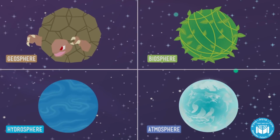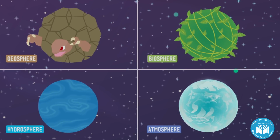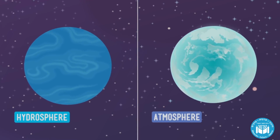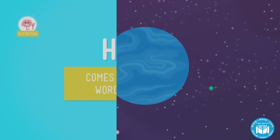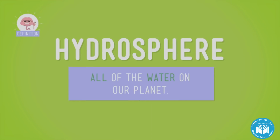In addition to the geosphere and the biosphere, which we talked about last time, there are 2 more spheres that we need to complete our planetary puzzle. Those are the hydrosphere and the atmosphere. So without further ado, let's dive in. See what I did there? I said that because the first sphere we're going to talk about is the hydrosphere. Hydro comes from the Greek word for water, and all of the water on Earth is in the hydrosphere.